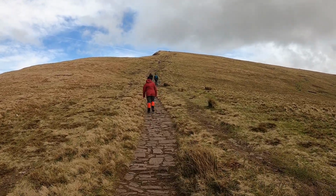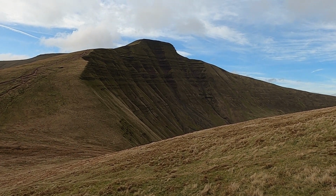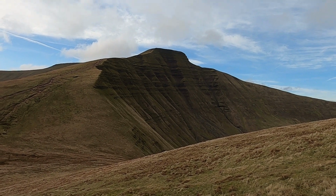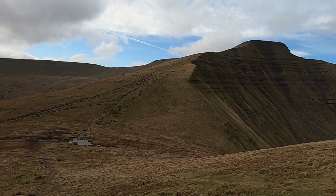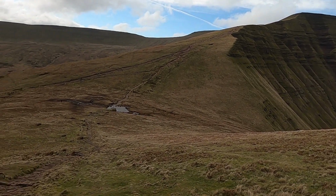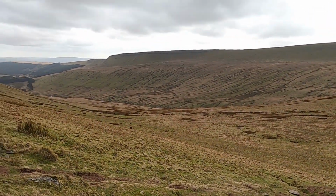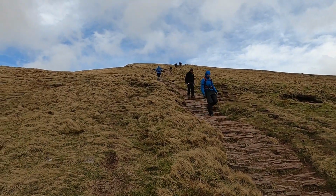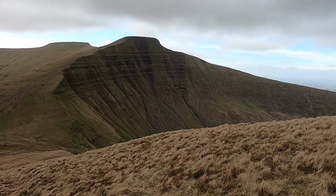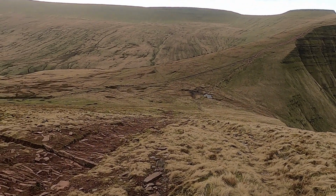See a bit further up. That's Pen y Fan from the side you don't see, up top of Pen y Fan, and it is very impressive. See the path. Steep path comes down, and then the steep path up to Cribyn. Well, we're nearly at the top of Cribyn. It is bloody steep, bloody windy. It's all going to blow us off the mountain.